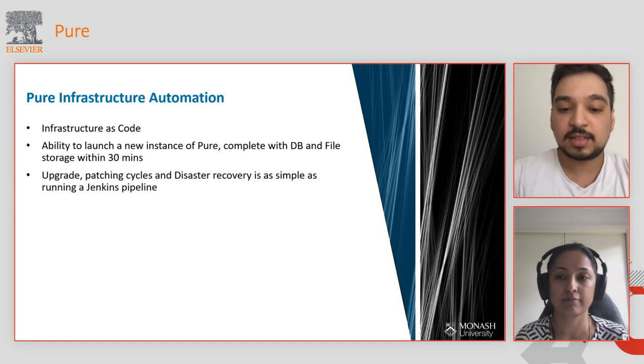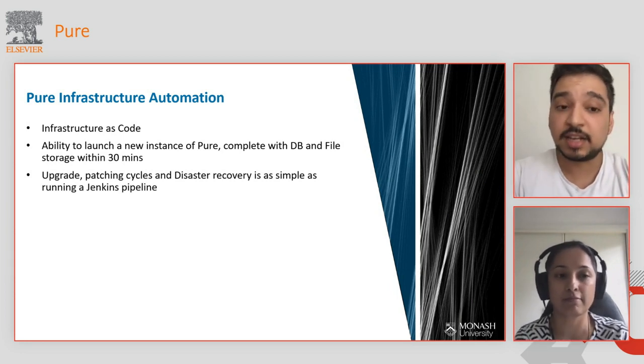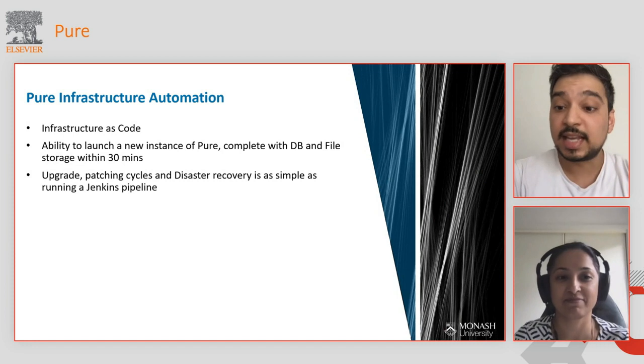In the past, creating a new Pure environment manually would have taken us several weeks, almost a month. However, and we're very close to doing this, we're actually planning on going live with this in the next weekend. We can now create instances and complete environments of Pure, complete with a sanitized copy of the latest production data as of yesterday within 30 minutes.